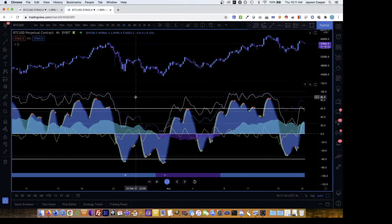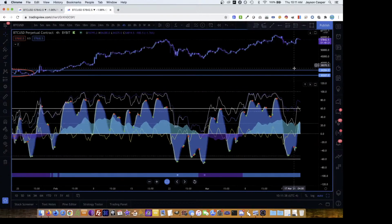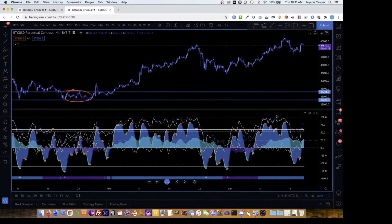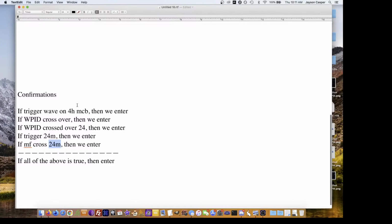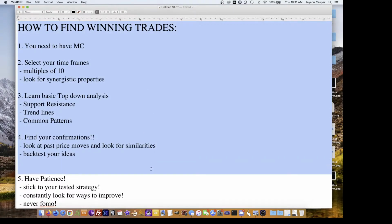And the thing with these trades, guys, is it really varies. Depending on the market conditions and what's happening, that determines what kind of trades I can enter, how long I can stay in the trades, and things like that. So yeah, this is it, guys, to find those winning trades. I'm telling you.